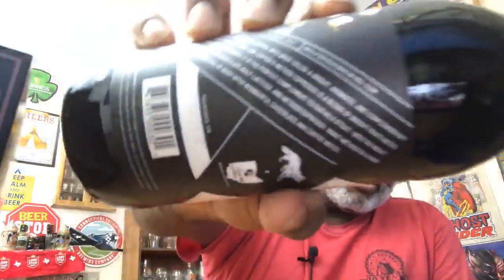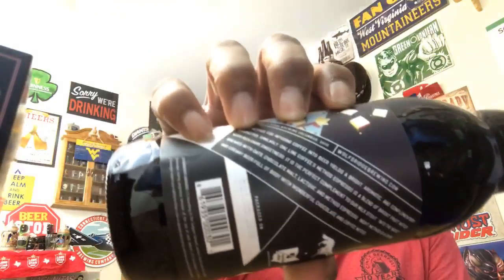Not going to read all that stuff. They had some stuff there on the side as well. Don't know why all these breweries put all that stuff on the side. Like, you really want to sit there and read all that? But it is coffee infused. It makes note as well. So looking forward to checking that beer out.